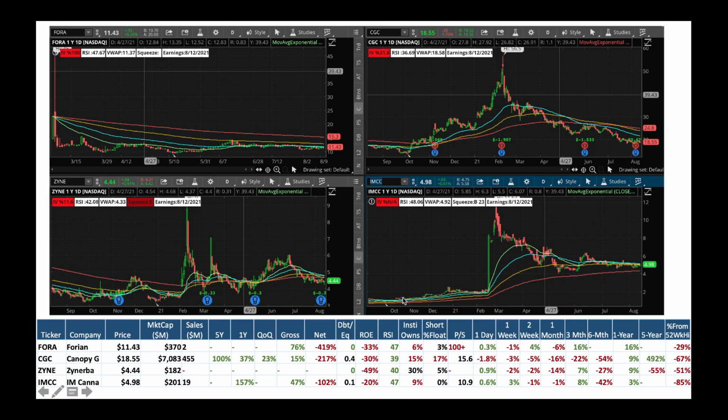And as you can see here, with short ratio 17% and a good fundamental company, this is an example of a company where you can buy a fundamentally strong company, as you can see from both sales growth as well as positive gross margin, and it also has a short ratio which is high. So Canopy Growth fits the bill. You could buy some Canopy Growth, hold it for a while, and expect a short squeeze sometime in the future.